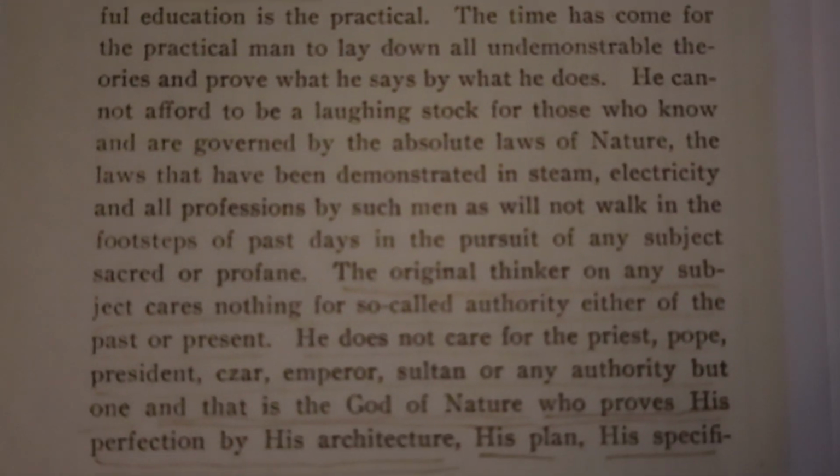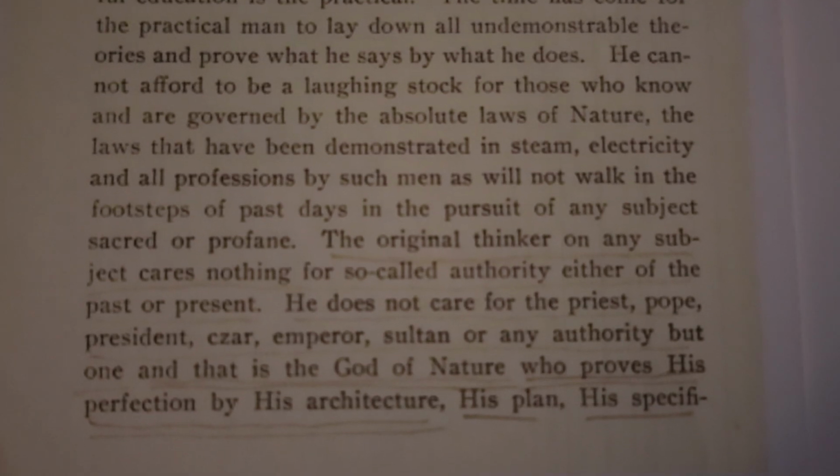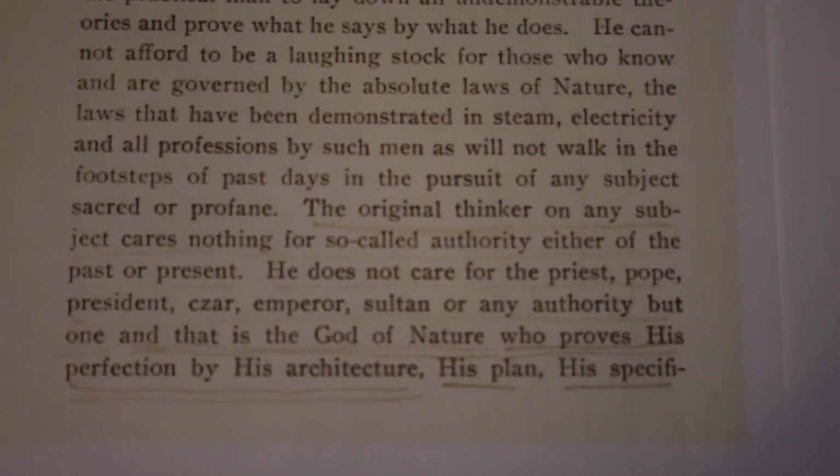The original thinker on any subject cares nothing for the so-called authority, either the past or present. He does not care for the priest, pope, president, czar, emperor, sultan, or any authority but one, and that is the God of nature who proves his perfection by his architecture, his plan, his specification.